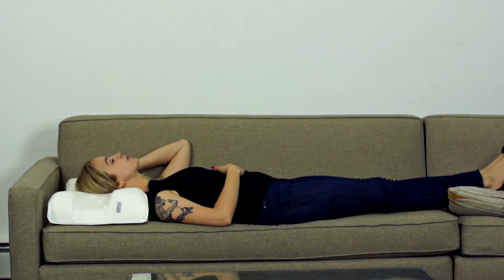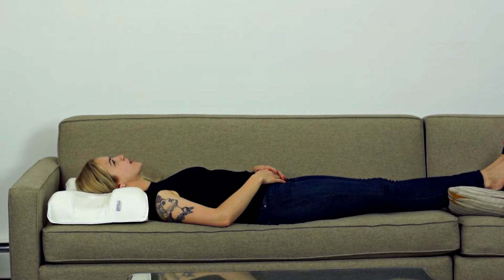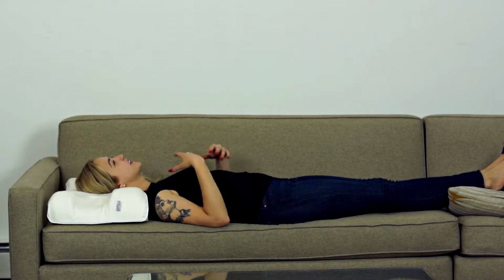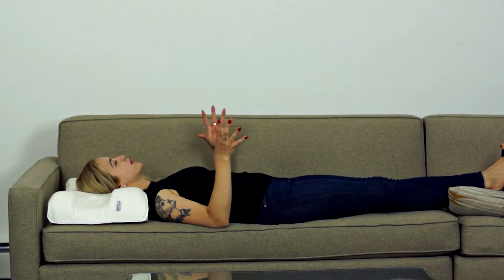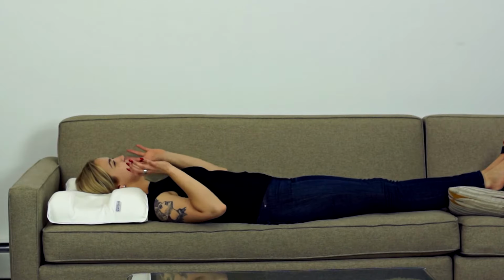Wow. I have to say I'm pleasantly surprised. The pillow is actually a lot more supportive than I initially thought it would be. And that says a lot. That means aesthetically, they nailed it, but then the physiological aspect, they nailed it times a million. I feel like it's the perfect mitt for my head.